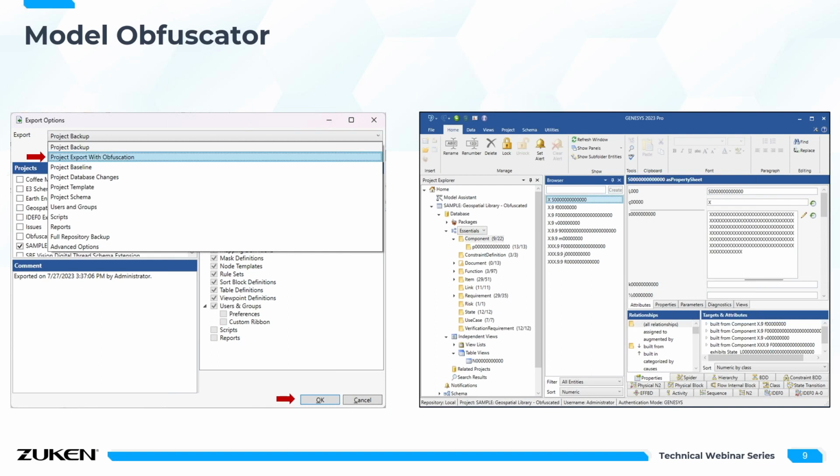We can analyze what's going on with it and help get back to you as to things that may be wrong, either in your model structure, or if there are truly issues within the database, we can start to look at those. But the Model Obfuscator gives you a way to export that project. And as you can see on the right-hand side here, all of the data gets masked so that there's no information being passed outside to us or to anybody else that might be looking at the model for various issues.